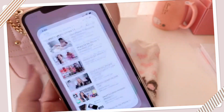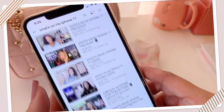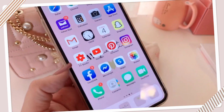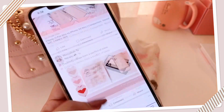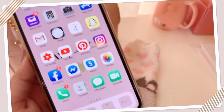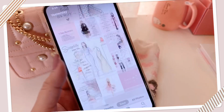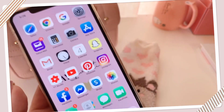and then of course I have my YouTube, and then I have Pinterest, and then I have my Facebook, I have Messenger, I have Skype and Photos, and of course I have a phone, contacts, messages, and FaceTime.